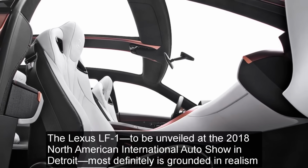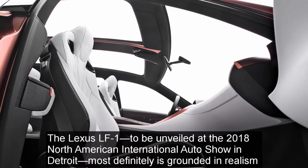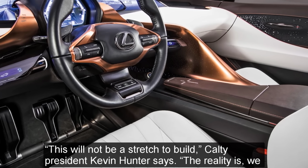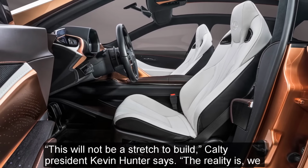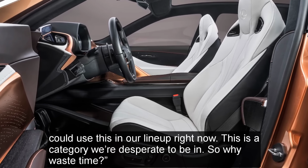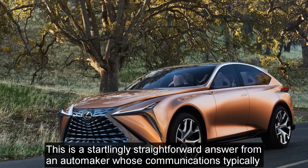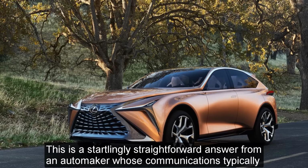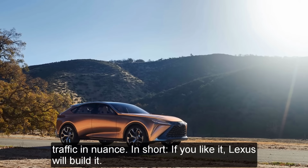The Lexus LF-1, to be unveiled at the 2018 North American International Auto Show in Detroit, most definitely is grounded in realism. This will not be a stretch to build, Calty President Kevin Hunter says. The reality is, we could use this in our lineup right now. This is a category we're desperate to be in. So why waste time? This is a startlingly straightforward answer from an automaker whose communications typically traffic in nuance. In short, if you like it, Lexus will build it.